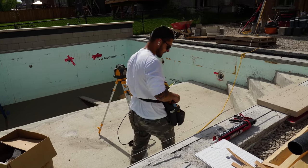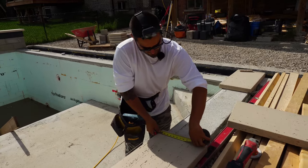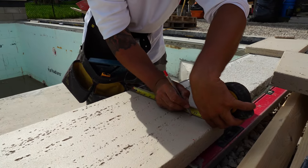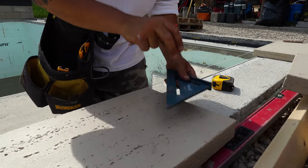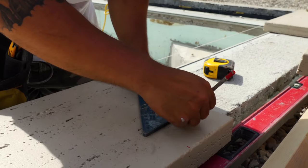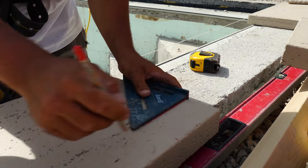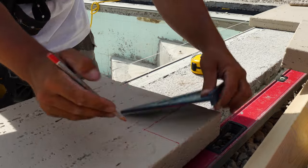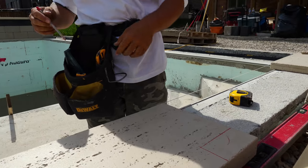So I'm gonna come over here, and I'm going to come up 11 1/8. Actually, I'm gonna do 11 because I wanna keep an 1/8 gap consistent. And then, because I have those two points and I have a handy dandy square, I can just take my marker, or my crayon, and mark this up. And I know if I cut this, that it should fit there. That's what we're about to do.